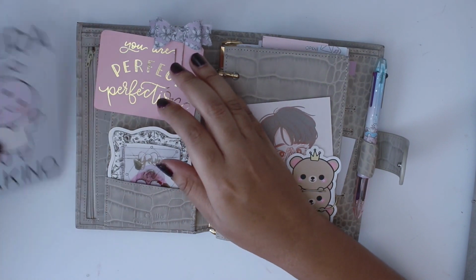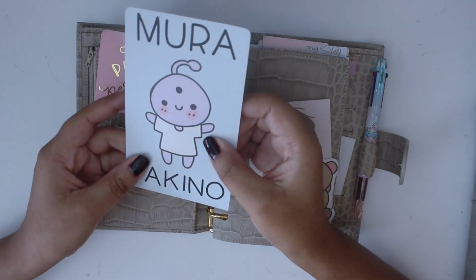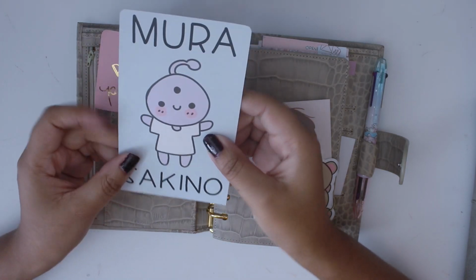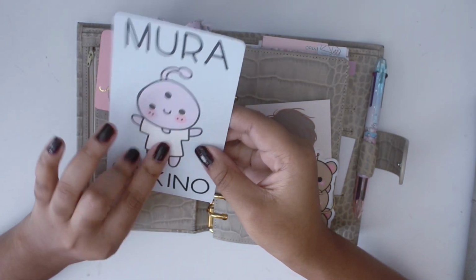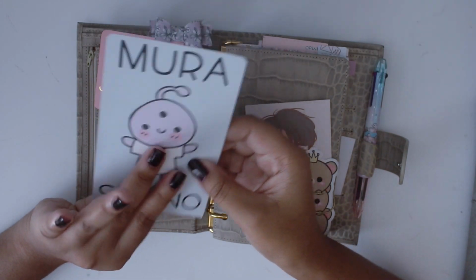And then in this pocket here, this is from my shop when I introduced Murasakano, which is the newest character in my shop. He's a little alien, and this was the packaging for it, and I thought it was really cute. So I kept one for myself, and I'm using it as sticker storage.